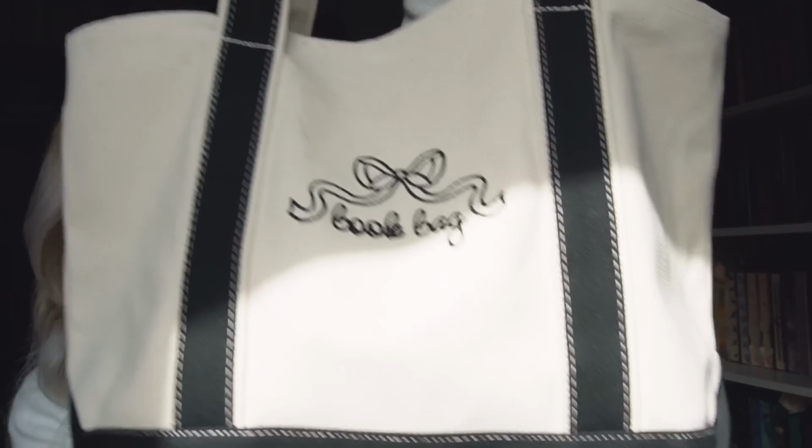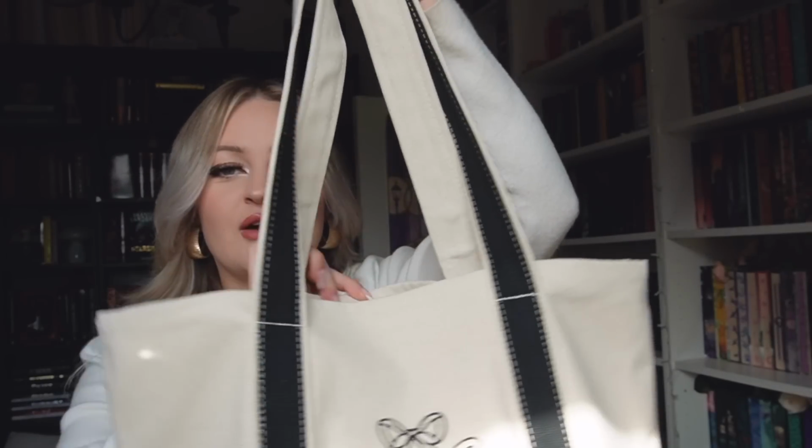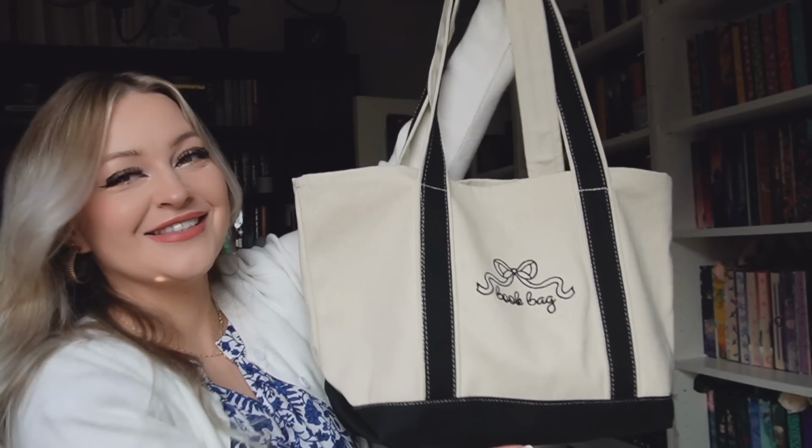I really wanted it to be a mix between a handbag and a tote bag, and I found this. It's so cute. It's just this little canvas bag and it says book bag with a little bow, and it has a little pocket on the back, and then it does also have one inside, and I just love it. Look at it, it's so cute. So yeah, this is the perfect bag for me now.